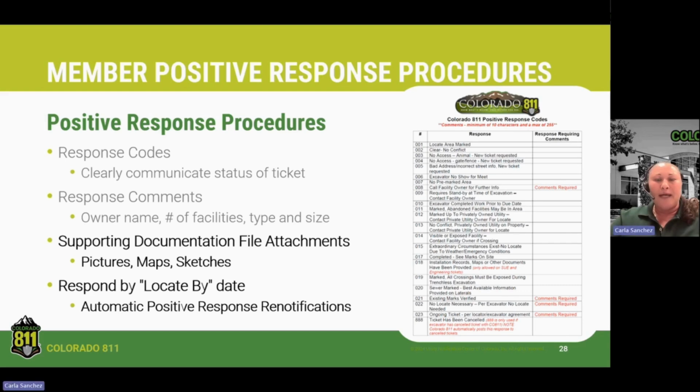Responding by the locate by date and automatic positive response re-notifications. Colorado 811 is mandated by law to notify members that have not posted a positive response by the due date on the ticket. These transmissions are called automatic positive response re-notifications, or also known as late notices. Since supporting documentation is mandated and an important component of positive response, members that are not providing file attachments in addition to the response codes with comments are encouraged to do so, because not providing supporting documentation is considered as being out of compliance with state law.